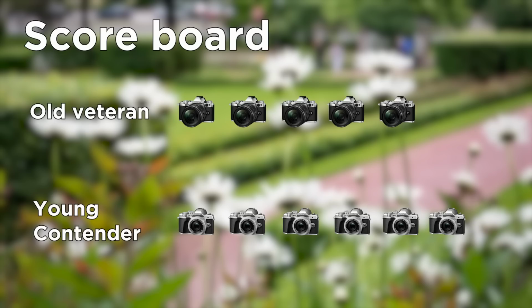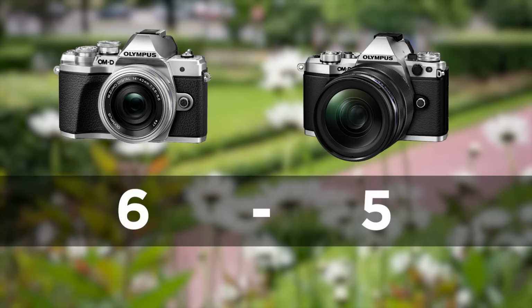And it happened that the E-M10 Mark III wins by 1 point. And to be honest, I was a bit surprised. I would have thought that the E-M5 would win this, but yes, this concludes my test and head-to-head battle with these two cameras.